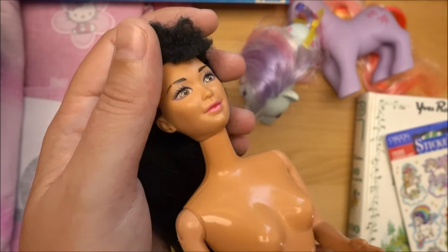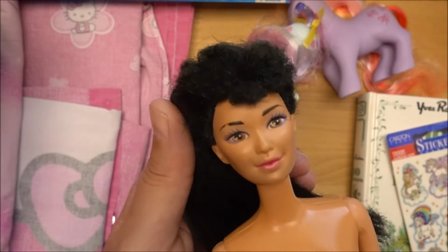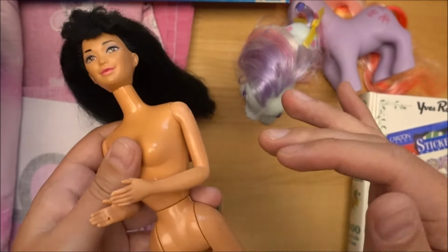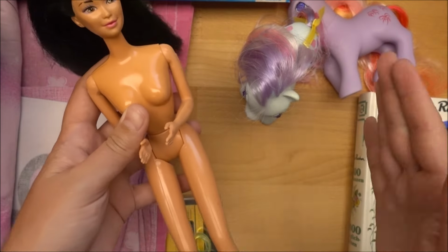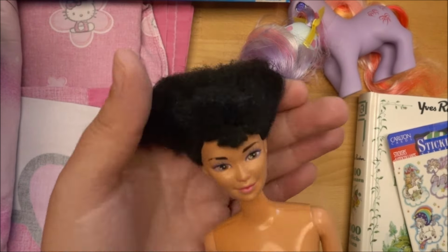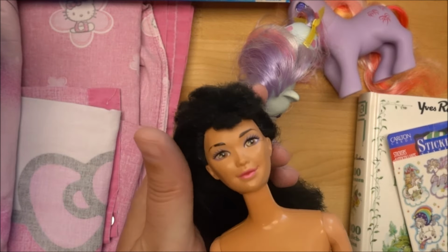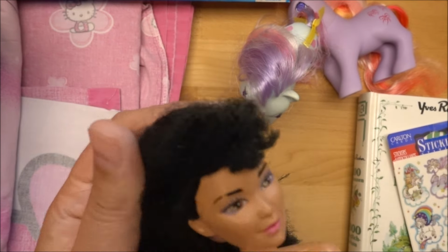But it is amazing to have another Dolls of the World for my display. So I arrange all the Dolls of the World. They're sitting next to each other on a certain display. So that's my Dolls of the World display. I'm really happy that I got her.